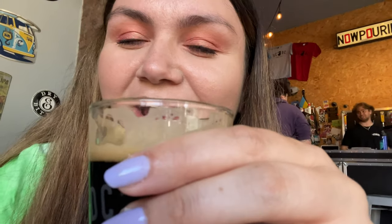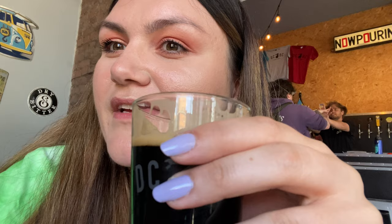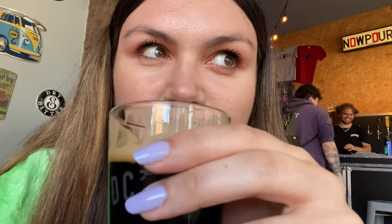Oh shit, that's so nice. What the fuck? It's literally like an espresso martini. That's what it tastes like, but it's a little bit less intense. You've not got the flavour of vodka in it. It's like a watered down espresso martini, I feel. Wow, you only need a third of that. You do not need any more.